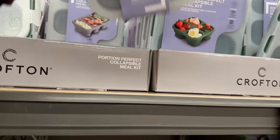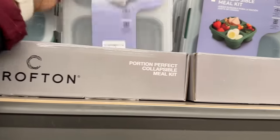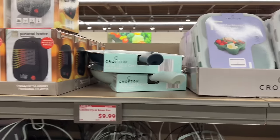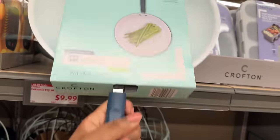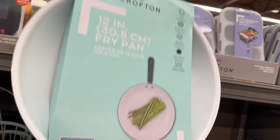And then this one is the three section. Yes, so it's in green, gray, and purple. Love those. Crofton ceramic fry or saucepan, $9.99. You can use this on all, you know, cooking surfaces.